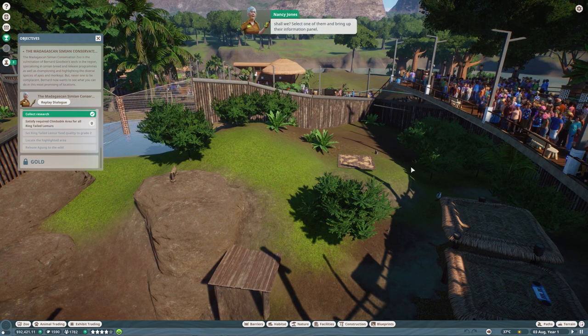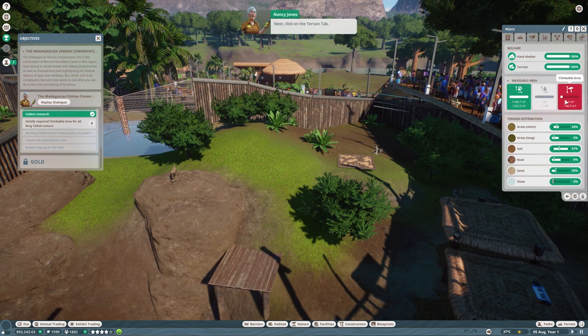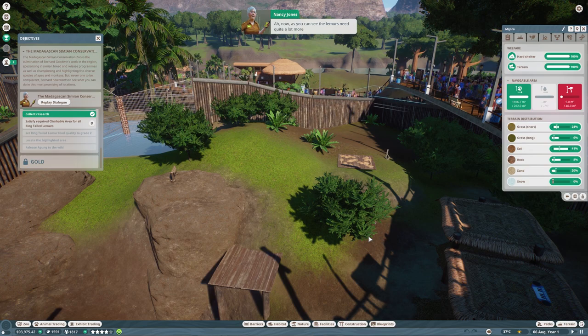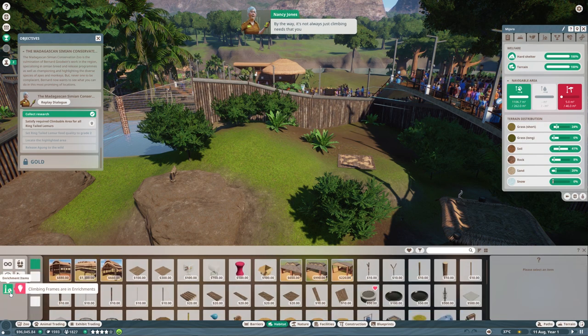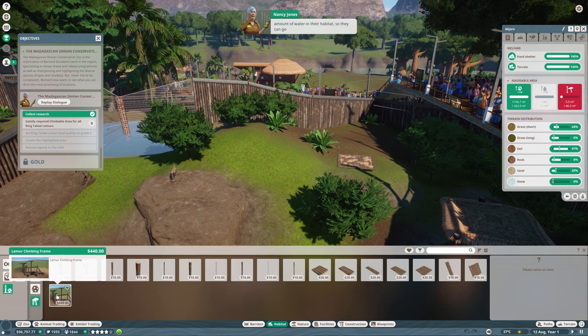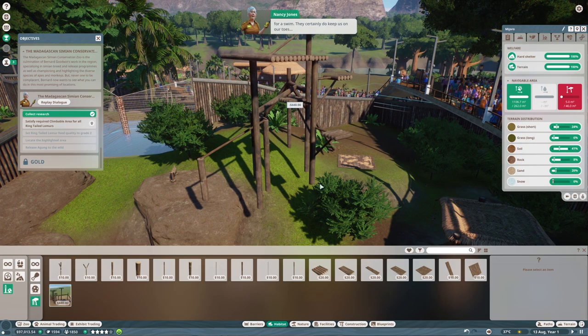Select one of them and bring up their information panel. Next, click on the Terrain tab. Ah, now, as you can see, the lemurs need quite a lot more climbing space. But as it happens, I've already got a climbing frame blueprint built for you. So you can either pop that down or build one yourself from scratch. By the way, it's not always just climbing needs that you have to worry about. Other animals might need a certain amount of water in their habitat so they can go for a swim. They certainly do keep us on our toes.